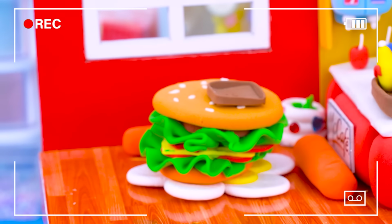Wow! The room is complete now. How do you feel about Barbie Princess's room? Let me know right away.